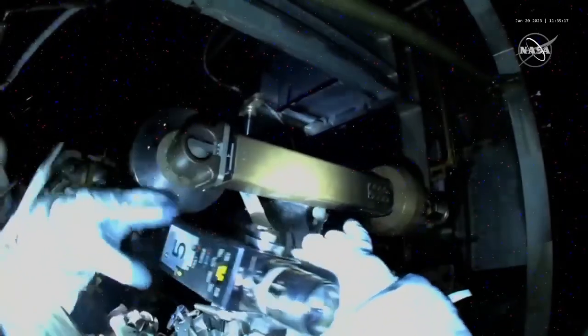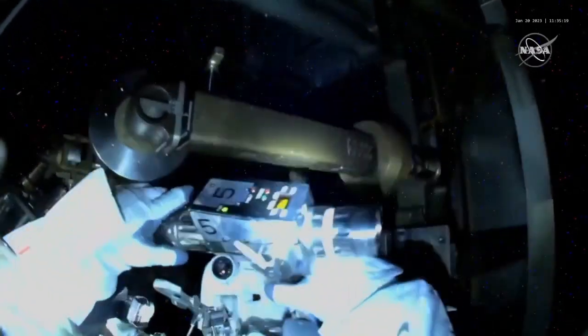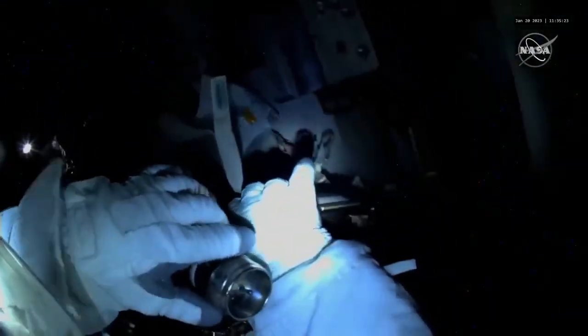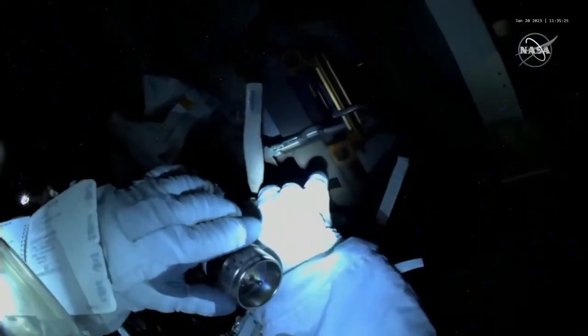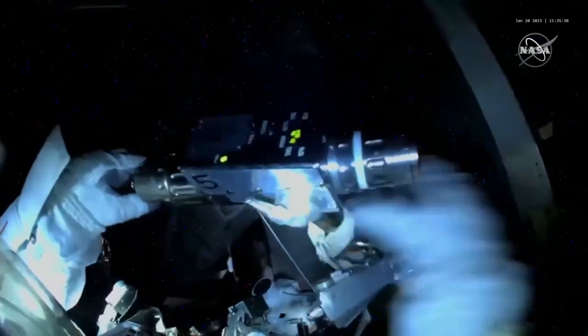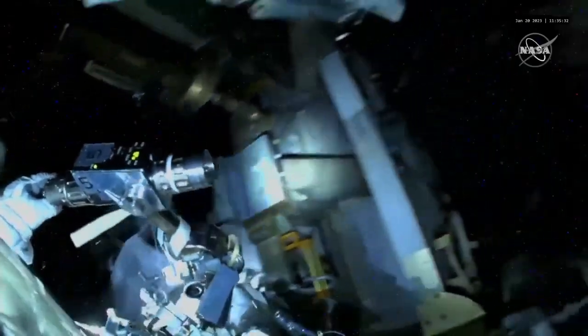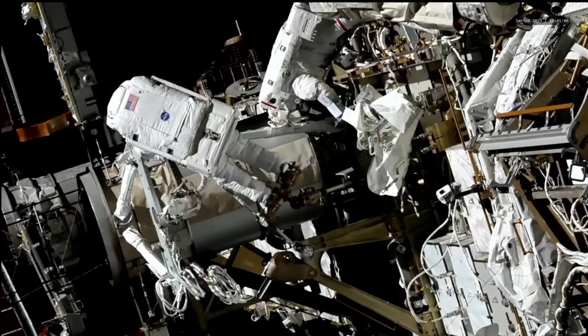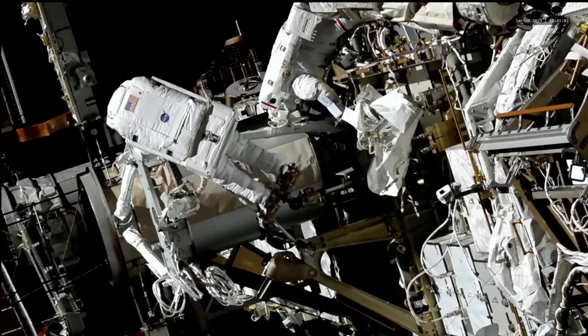his pistol grip tool to anchor it to the bottom part of the mast canister, while Nicole Mann, who is still in the portable foot restraint, has access to the top portion of this lower strut, which is being attached to the front end of that mounting bracket. Here's a good shot of the two astronauts working on both ends of that lower right strut.